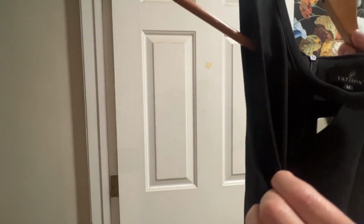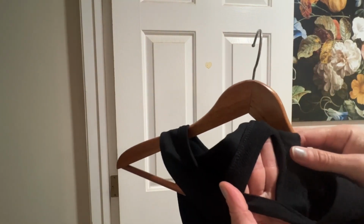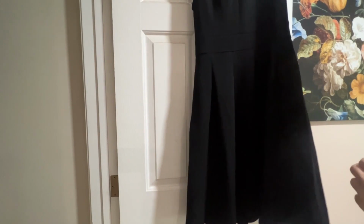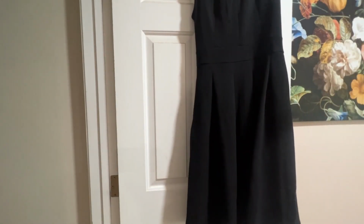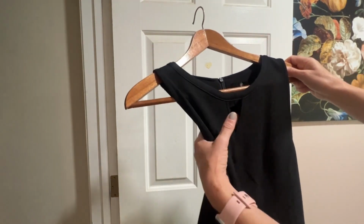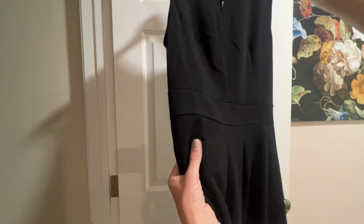Because it is sleeveless, it's perfect for summer, especially when you spend a little bit of time inside in the cool air conditioning. I really like the small triangle cut opening in the front. It's not too low, so this dress really provides a really modest yet fun and flirty look.